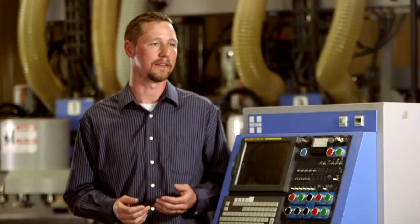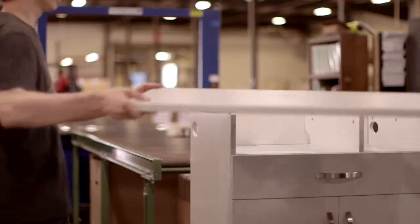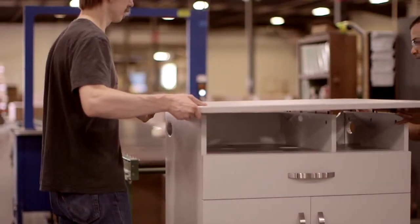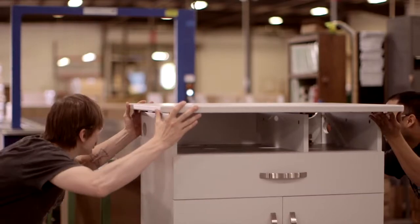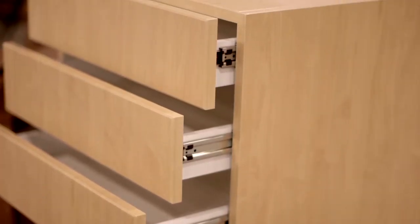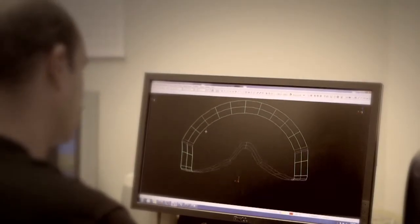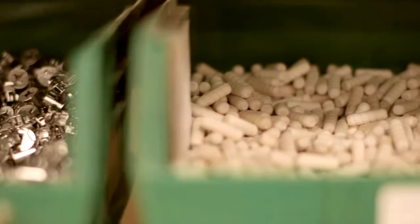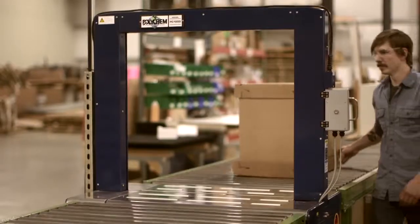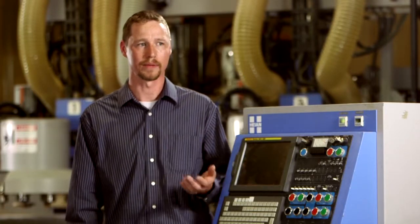We want to be able to give them not just one part or two parts of, say, a cabinet, a product. We want to give them a complete finished goods. We want to be known as that company that's able to take an order in, do all the work for it, all the logistics, all the hardware, procure all the materials, put it together, put it in a box, and ship it directly to a customer.